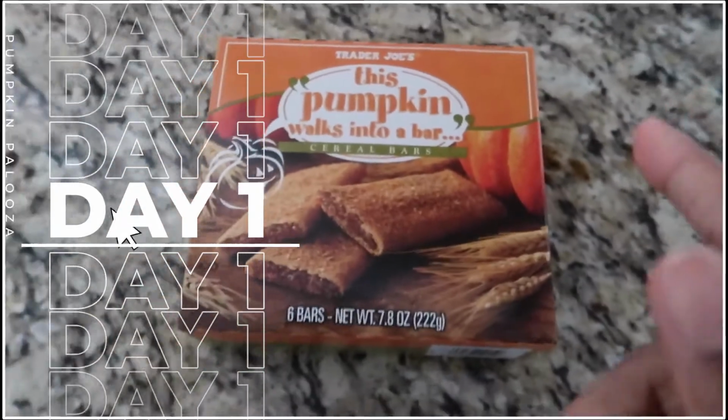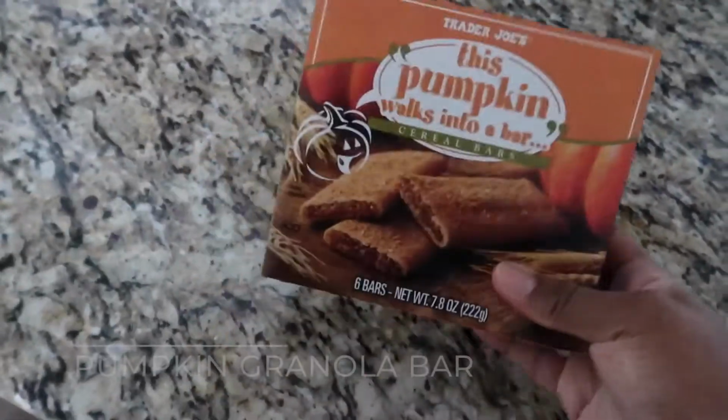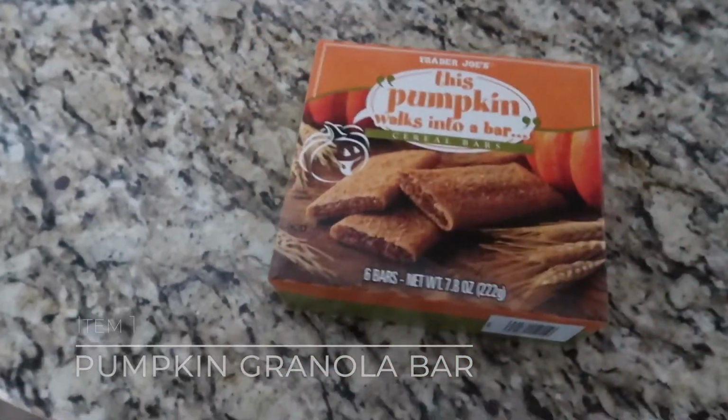Actually kind of hungry, so I'm going to have this as a snack. This pumpkin walked into a bar from Trader Joe's. It's just a granola bar with pumpkin in it. So yum.